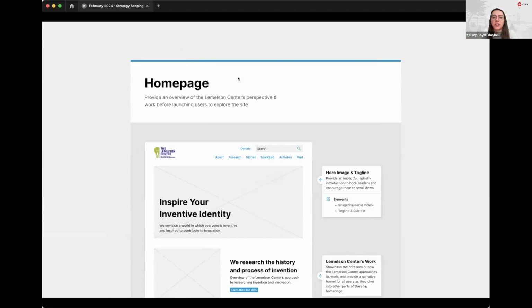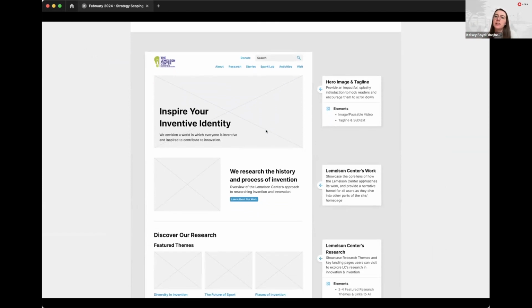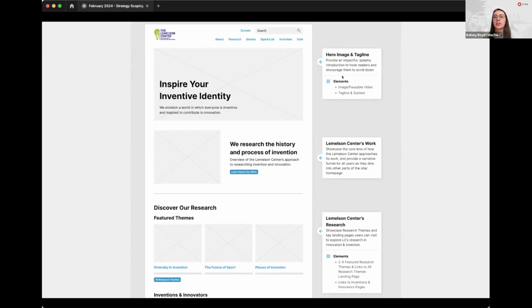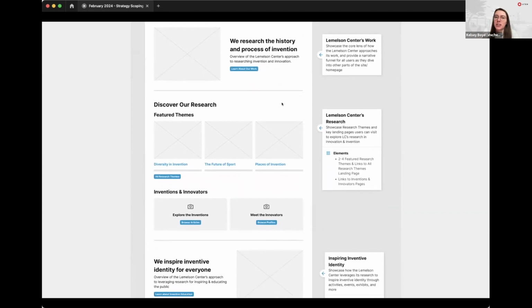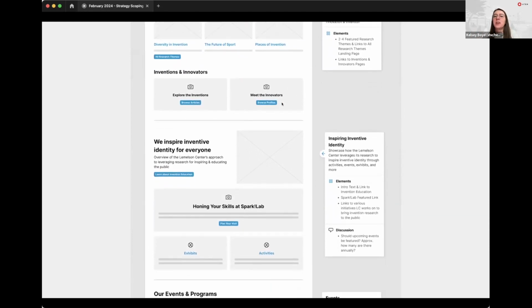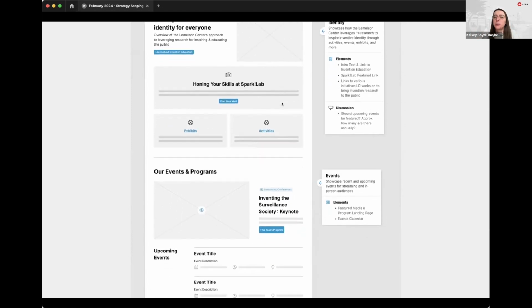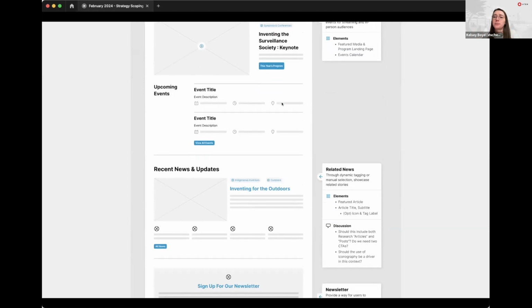And again, for this, we're looking at translating all of that into our wireframes, where we denote the narrative breakdown of a page, making sure that as we get a sense for the high-level objectives, such as inspiring inventive identity, that we both understand how that fits into the structure, but then how do we guide people through the different parts of the work that's being done, and what is the narrative-driven approach that we're using to guide users through content across the site.